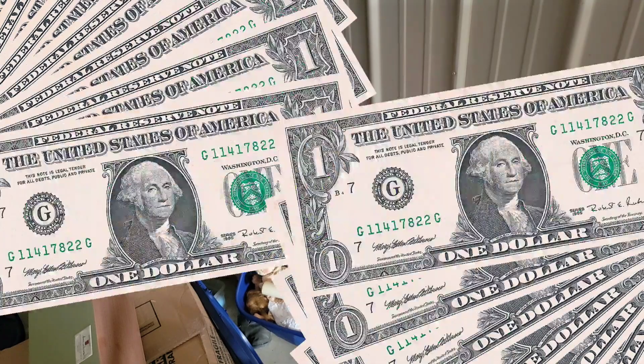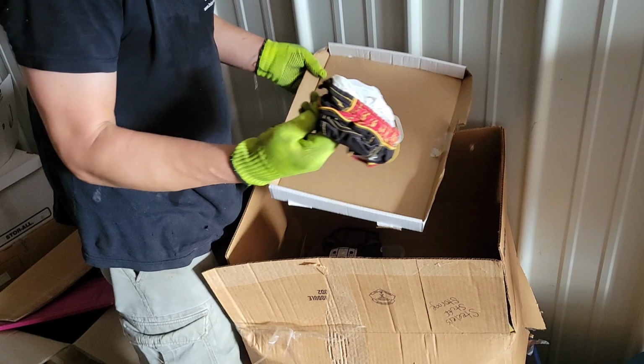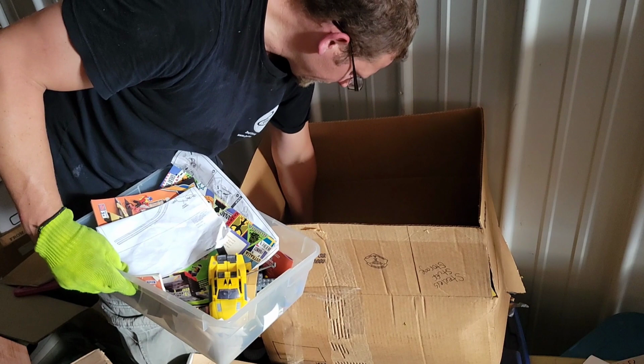Joe Boxer. Monkey. This is probably the birth certificates that we found for the Build-A-Bear. More Build-A-Bear clothes. Pittsburgh Steelers. Oh! Look at this. Tons of Legos. Transformer. And their Steelers stuff. Oh, another Pokemon. Those are all money. Pokemon Gold.